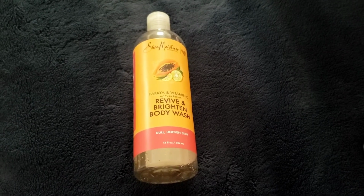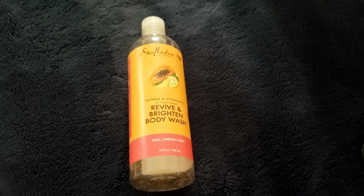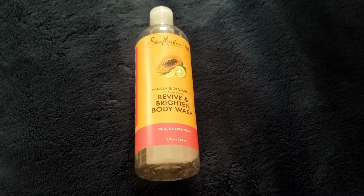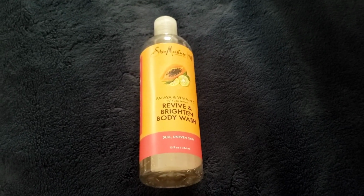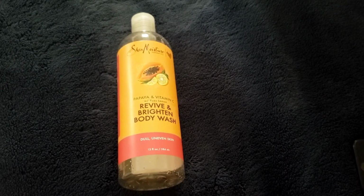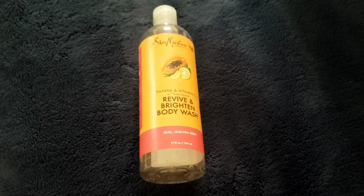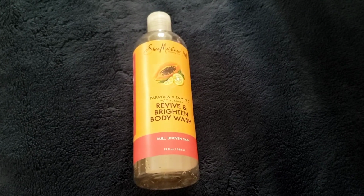I feel like Shea Moisture did pretty good in terms of not drying out my skin, because oftentimes when I would use a body wash, my skin would feel dried out. So I feel like I really want to stick with this. I'm going to alternate between the Revive and Brighten body wash and the other Shea Moisture body wash that I bought. So I think I'm gonna alternate between the two.